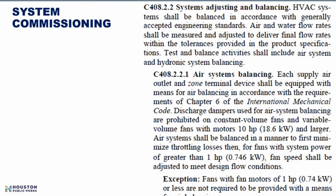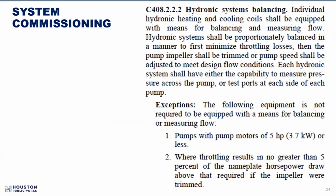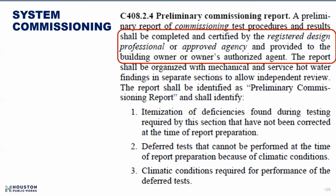And so there's more to commissioning. There's system adjusting and balancing, air system balancing, and so on. As you can see down at the bottom, there's an exception. So people can take advantage of exceptions, hydronic systems balancing and some exceptions. Notice pump motors of 5 horsepower or less, and so on. And so you're just going to have to get into it. But the preliminary commissioning report has to be completed and certified by the design professional or an approved agency. We need to see that.